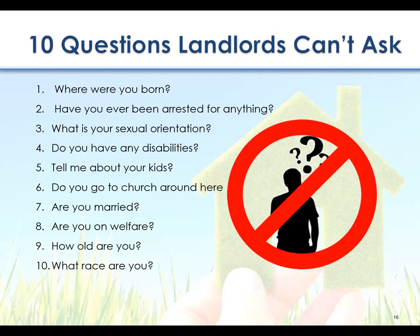Question number 5, so tell me about your kids. Another big no-no. Anything relating to kids, whether it's their ages, how many you have, where they go to school, or if you're planning to have any. It's all off limits. Once again, this is all down the road of the Fair Housing Act.